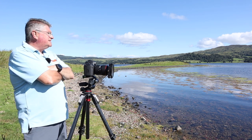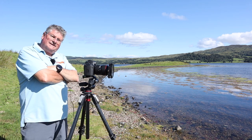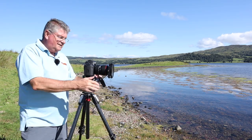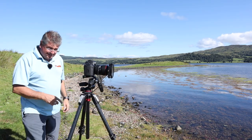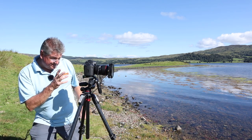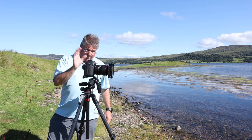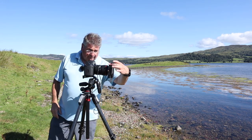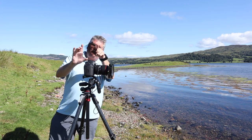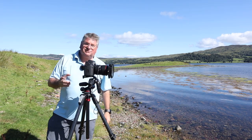let's see how this works. And again, I'll zip back to the 30 second mark so you can see what it is. All right, so 30 seconds, I'm still getting a lot of highlight clippings, but I am getting the water all smooth. So what I'm going to do is switch my 0.6 ND filter, and I'm going to get the strongest one that I've got. I'll add that in, and then let's see how that works.